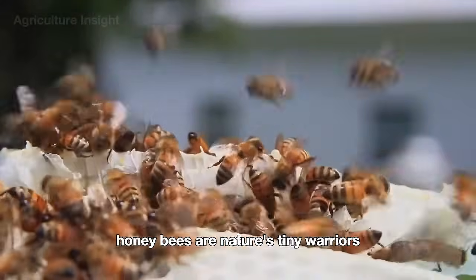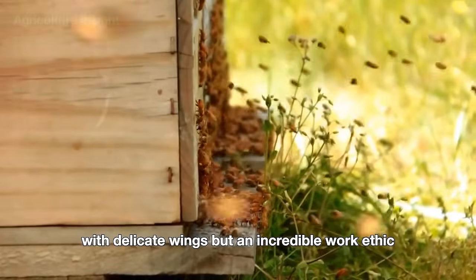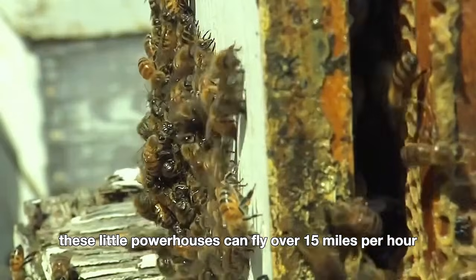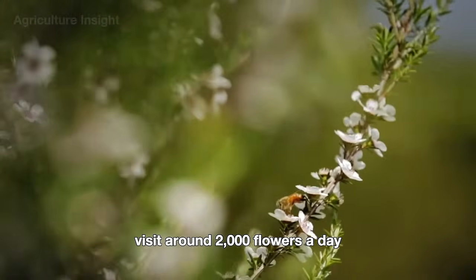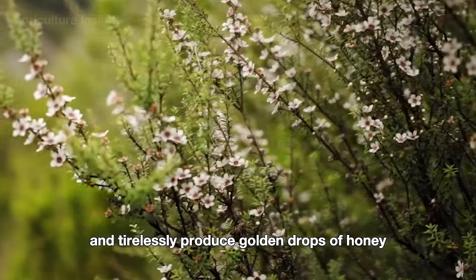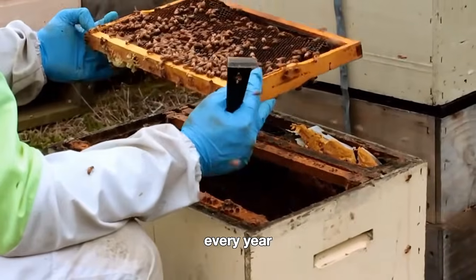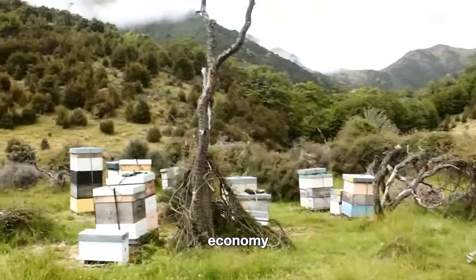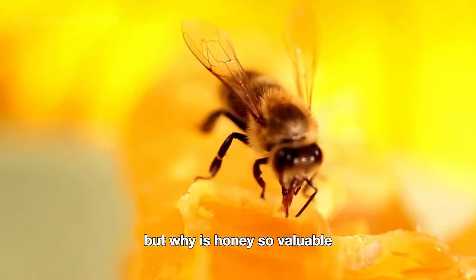Honeybees are nature's tiny warriors, with delicate wings but an incredible work ethic. These little powerhouses can fly over 15 miles per hour, visit around 2,000 flowers a day, and tirelessly produce golden drops of honey. Every year, honey contributes more than $175 million to the U.S. economy. But why is honey so valuable?